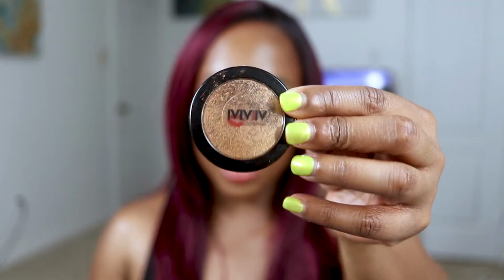And oh, I also pulled this. This doesn't have a name, but it's from 1675 Cosmetics. It's a highlighter. It's broken on the inside. So I'm going to see if I can repress it or transfer it to another container. But it's a deep kind of bronzy highlighter. So I also pulled that.